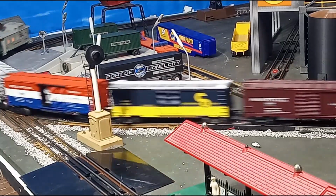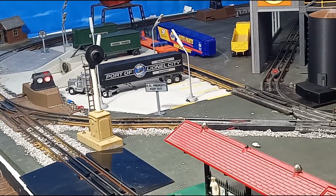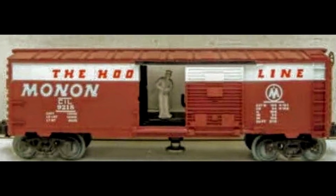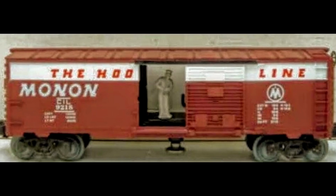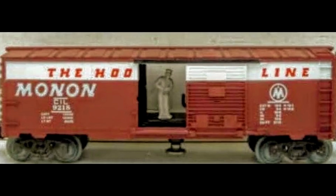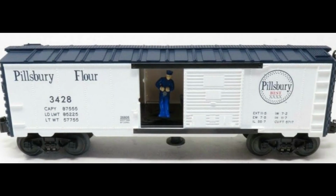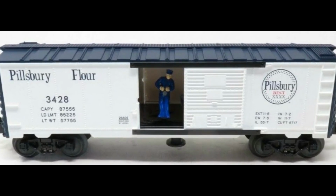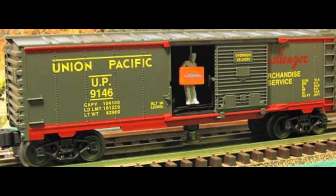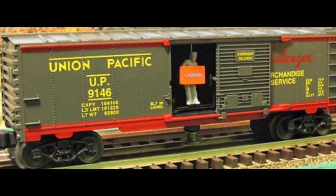In 1981, our bag-toting boxcar man branched out into regular freight service with the number 6-9218 Monon boxcar. While dressed the same and carrying the same type of bag as the postal worker, this man was now working from a standard freight car. Our bag-tossing friend also operated on freight cars lettered for Erie-Lackawanna and others. And in the number 19821 Union Pacific car of 1995, he tossed a rectangular orange box.